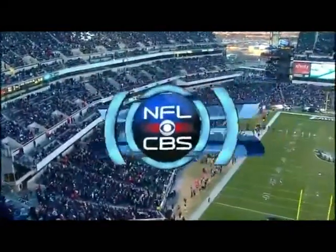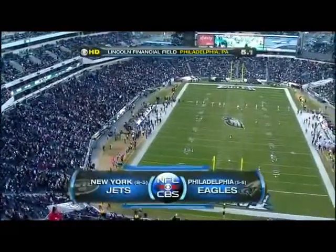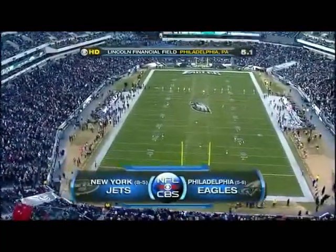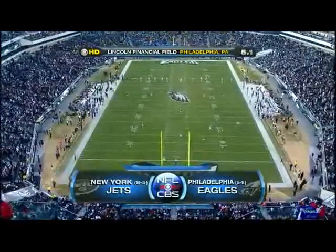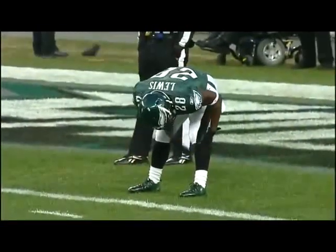On a chilly 35-degree day in the city of brotherly love. We're at Lincoln Financial Field for the 8-5 New York Jets facing the 5-8 Philadelphia Eagles. Marv Albert with Rich Gannon. We get right to it. The Jets won the toss.